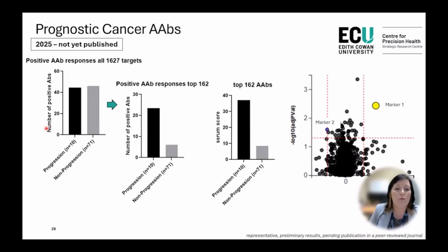Now, when looking at all 1,627 targets, there was no difference in the number of positive antibodies between the two groups. However, when we're looking at a short list of our identified markers, then we can clearly see that the number of antibodies was a lot higher in the progressed group versus those who did not progress, and that remains the same for the serum score. We've also identified two markers of interest, one of which we decided to do further research with.